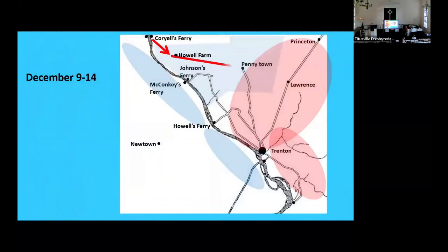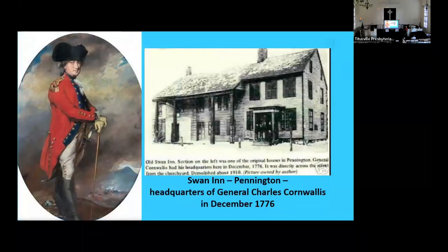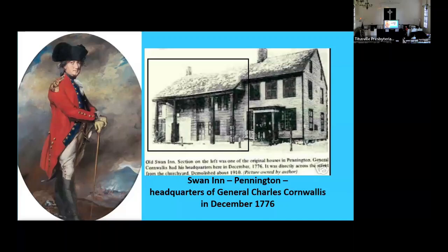And I don't know if there's anybody from Pennington here now, but did you know that General Cornwallis lived in Pennington for about a week in December of 1776, from the December 9th to at least December 14th. And he stayed at the Swan Inn, which there's a picture of from the 19th century. It had been added onto, so that square shows the original building. Why General Cornwallis decided to make his headquarters there, it was probably because of Vito's Pizza right across the intersection there, okay?